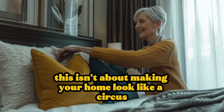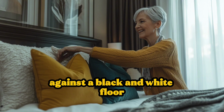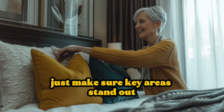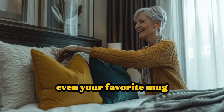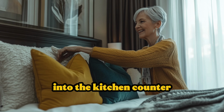This isn't about making your home look like a circus. You don't need neon yellow chairs against a black and white floor like some modern art experiment. Just make sure key areas stand out. Stair edges should be a different shade than the steps. Light switches should be easy to spot. Even your favorite mug should be a color that doesn't disappear into the kitchen counter.